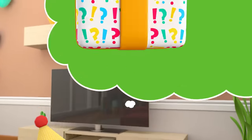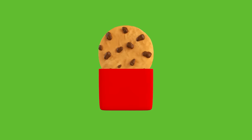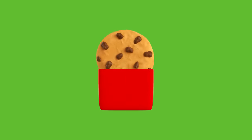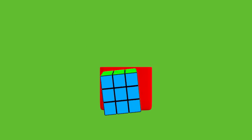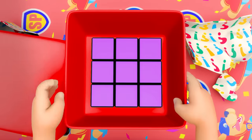Guess what's in the box? The box, the box, box, box. It's small. And square. Guess what's in the box? What's in the box? It's a cube puzzle!